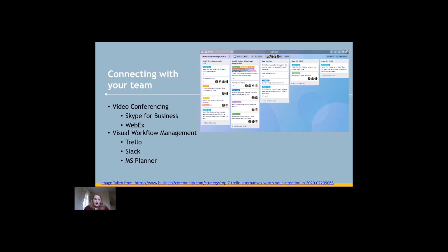It's great for working remotely and trying to collaborate. But again, remembering what we discussed or what I mentioned earlier with regards to business culture, you need a strong agile culture in order to get the full value from some of these tools. So if you're utilizing an agile methodology such as Scrum, Trello and Planner are nice tools to help make that better.